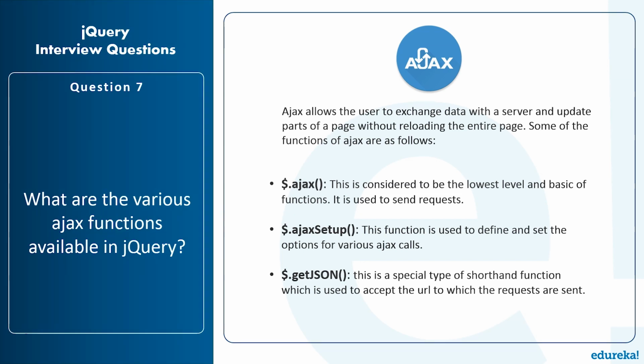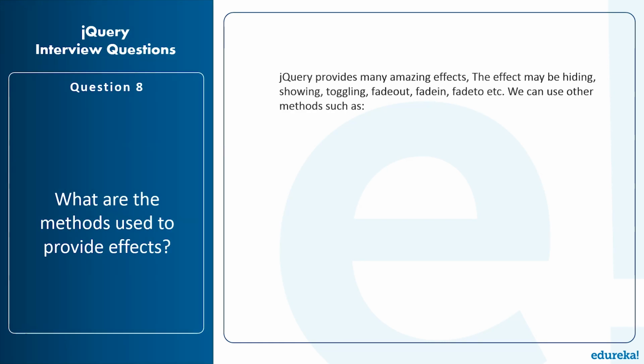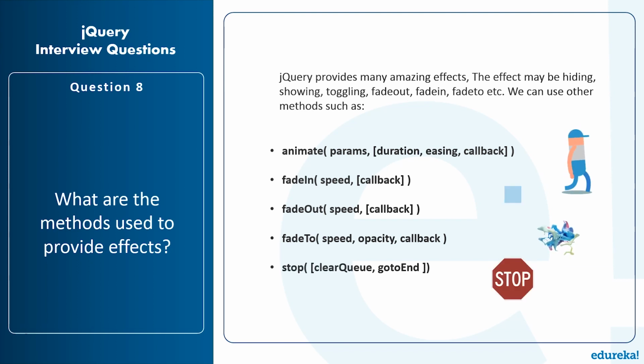Now moving on to the next question, what are the methods used to provide effects? With the help of jQuery, you can really build a nice website which is user-friendly and interactive. Now, in order to make it user-friendly and interactive, you need to add certain effects or make it dynamic. jQuery provides many amazing effects. The effect may be hiding, showing, toggling. There can be fade out, fade in, fade to, and a lot more.